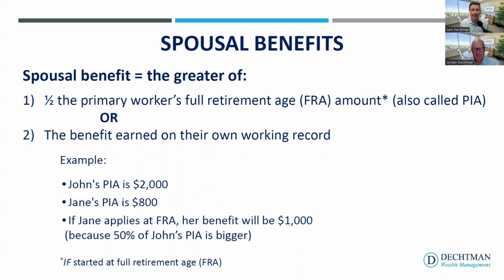So John's PIA is $2,000. That means the amount he could collect at his full retirement age. And John is the primary worker in this example. Jane's PIA is $800, meaning based on her own working record, she could collect $800 at her full retirement age. So if Jane applies at her full retirement age, she will be able to collect $1,000. She will collect $1,000 because 50% of John's PIA is bigger than her own benefit.